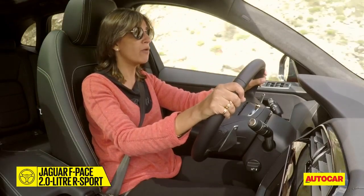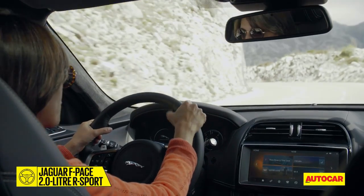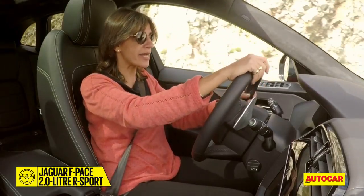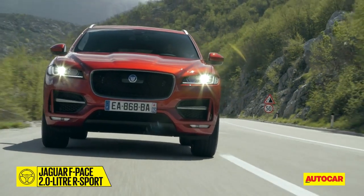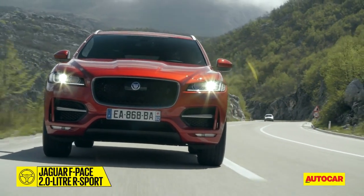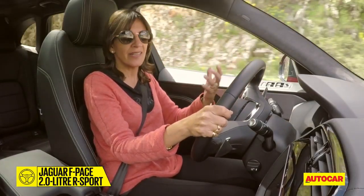I'm in the 2-litre now, and this one does the job, but as you can hear, it really toils at it and you can hear it at most times. It's happy to amble around, and as long as you're using it at part throttle, it's fine. It's when you put your foot down for more that you find it a little lacking.